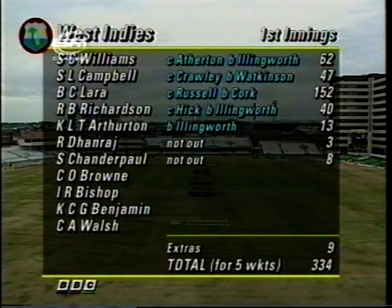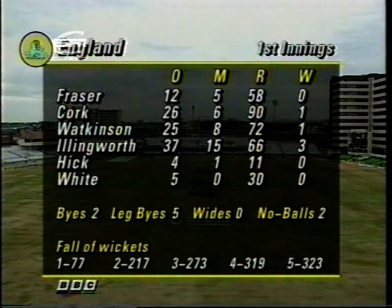Five more added to take that along to 334 for five. Brian Lara, 152. Magnificent performance. Williams, 62. Campbell, 47. Richardson, 40. Atherton, 13. And the not-out batsman, the night watchman, Dan Rash, who was originally coming in at number 11, is unbeaten on three. And Chanderpaul, unbeaten on eight. Nine extras, 334 for five. The bowling figures for England: a wicket for Cork, one for Watkinson, and three for Illingworth, who bowled pretty well.